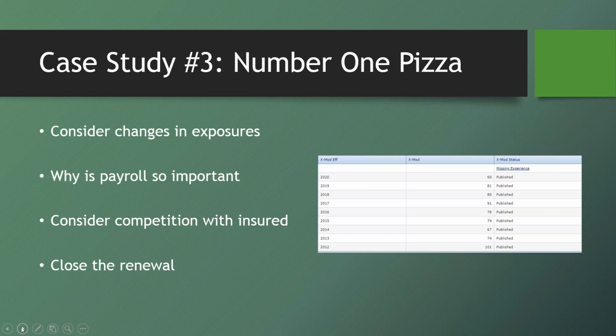I chose Number One Pizza specifically because it was a very clean renewal where the broker completed an Acord 130 for me prior to the renewal date with all updated information. Based off of that, we were able to update payroll and employee count, and we removed a location that was previously on the risk. So we were able to present an accurate quote to the broker. And then why is payroll so important?